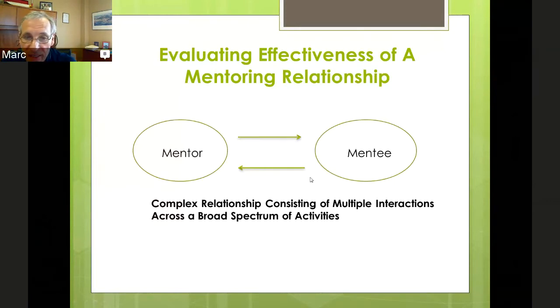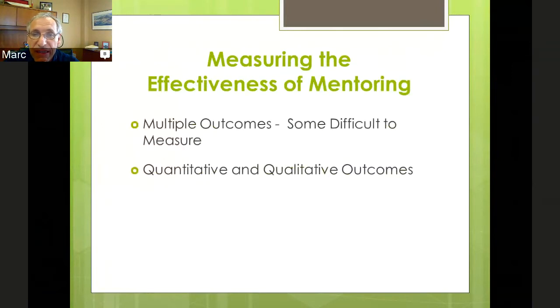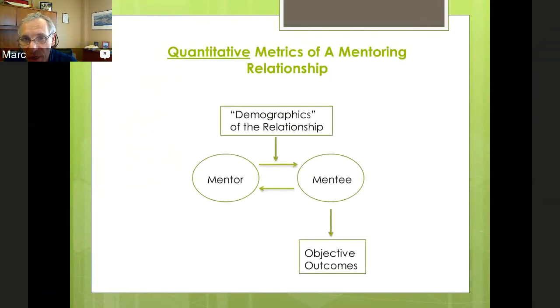If you think about it, the mentor-mentee relationship is very complex, consists of multiple interactions and across a broad spectrum of activities. And so there are potentially many different measures of effectiveness. There are multiple outcomes, and some of these are difficult to measure. They're both quantitative and qualitative outcomes, and both are important. So you need to come up with metrics that deal with both of those. If you think about what the quantitative metrics of a mentee relationship might be, there are the demographics of the relationship, which you can quantify, and I'll show you that in a moment.